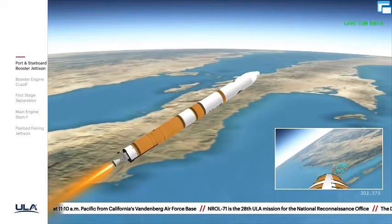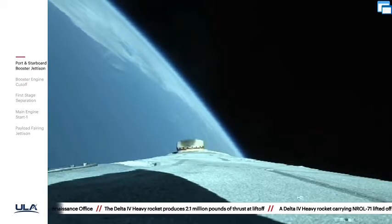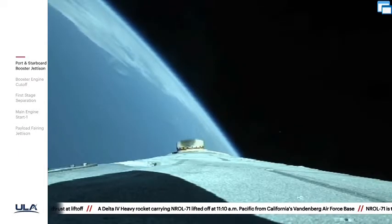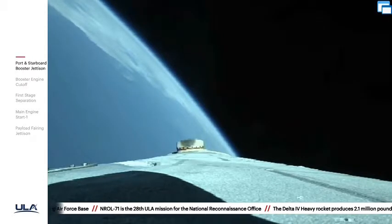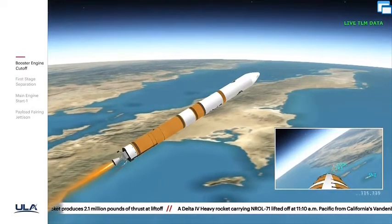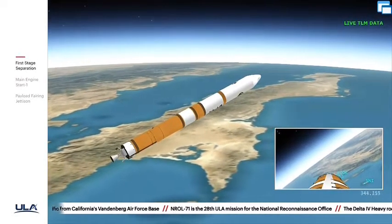Vehicle body rates continue to look good. Chamber pressure continues to look good on the core booster. Now 5 minutes 20 seconds, standing by for core booster throttle down shortly. Core booster is now throttling down as expected. Standing by for BECO. And we have BECO, booster engine cutoff, standing by for stage separation. And we have good indication of stage separation. Nozzle extension is now deploying.